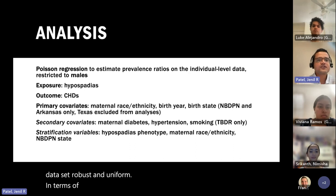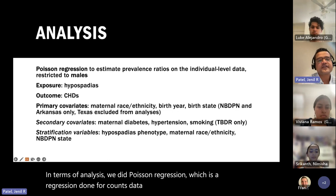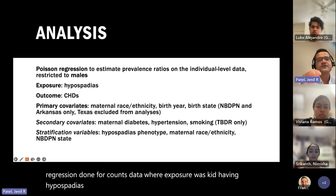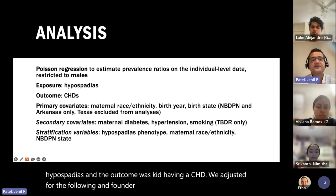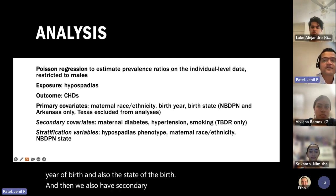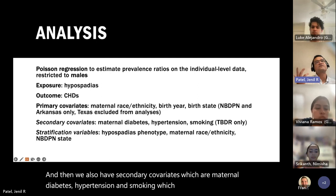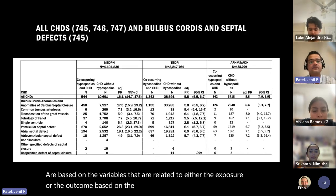In terms of analysis, we did Poisson regression, which is a regression done for counts data, where the exposure was a kid having hypospadias and the outcome was a kid having a CHD. We adjusted for confounders like maternal race ethnicity, the year of birth, and the state of birth. Then we also have secondary covariates, which are maternal diabetes, hypertension, and smoking, based on variables related to either the exposure or the outcome according to the literature review.